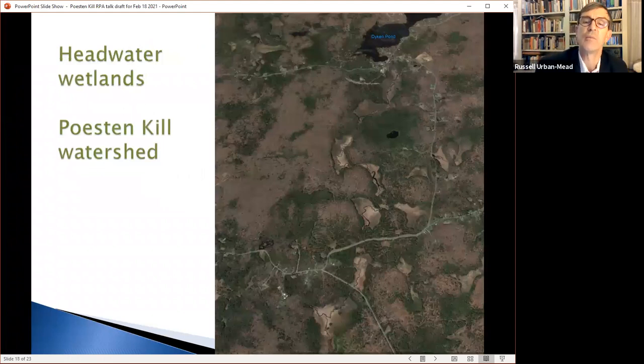This is just from Google Earth. A shameless resource that we all love to use. But downstream of Dyken Pond, there's a whole series of very substantial DEC wetlands. I'm running my cursor around each one, and once you see them, suddenly they're inescapably obvious in this watershed.